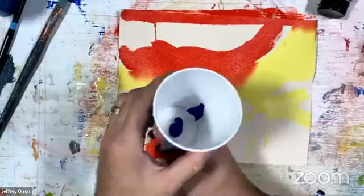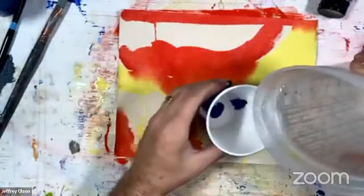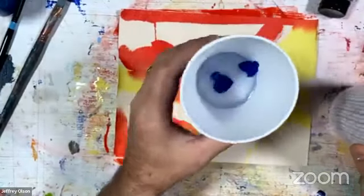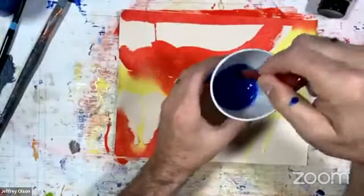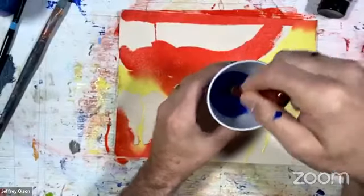Yeah, exactly. So there's my blue paint in the bottom, just a little dabble. Add some water. See how much water is in there? And I'm going to mix that together. Very primary painting. I love it.